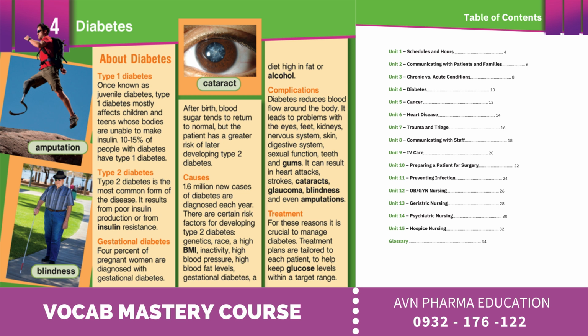Type 2 diabetes. Type 2 diabetes is the most common form of the disease. It results from poor insulin production or from insulin resistance. Gestational diabetes. 4% of pregnant women are diagnosed with gestational diabetes. After birth, blood sugar tends to return to normal, but the patient has a greater risk of later developing type 2 diabetes.